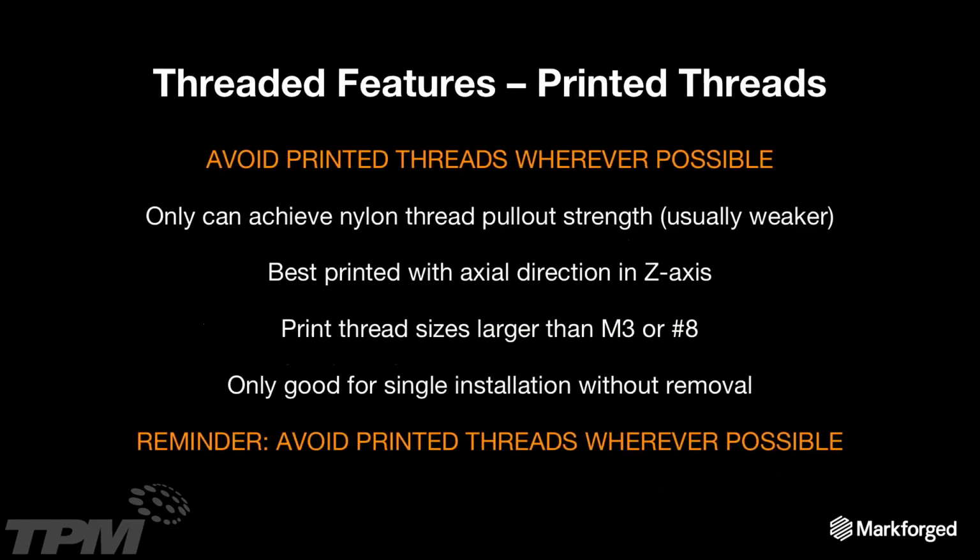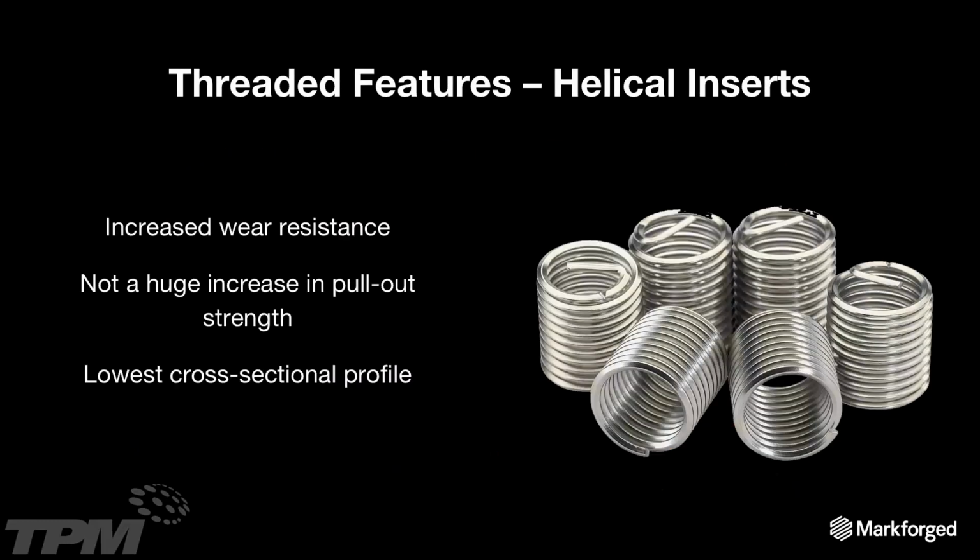Threaded features with helical inserts, they are good, but you don't get as much increase in pull-out strength. These are great when you have limited real estate. If you don't have the real estate to put in a hex nut or a square nut or even a heat set insert, which is preferred, you can use helical inserts instead of printing or tapping your threads.